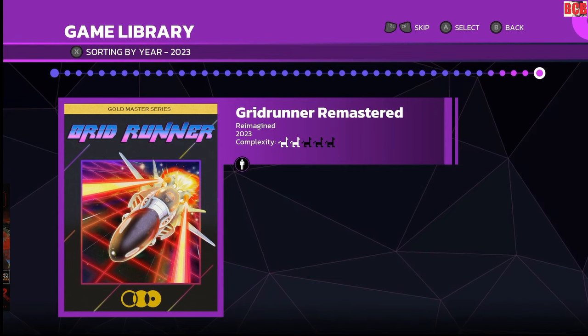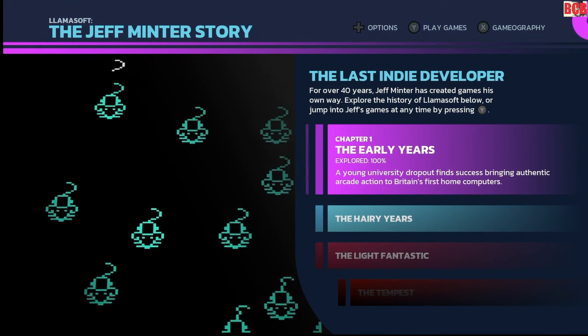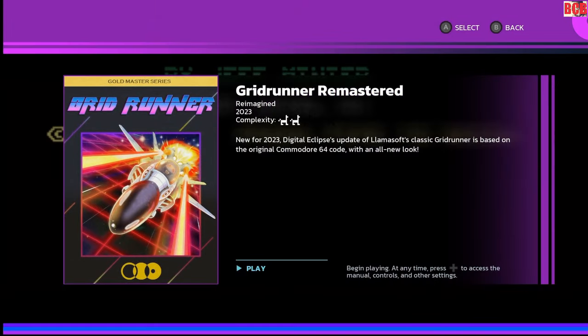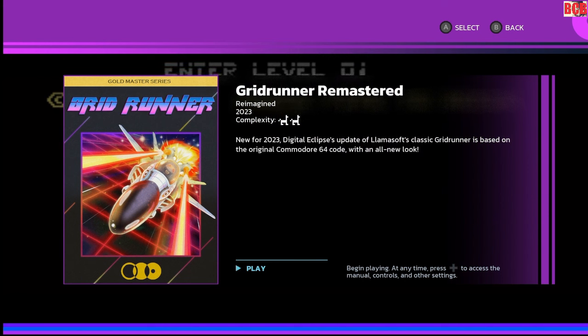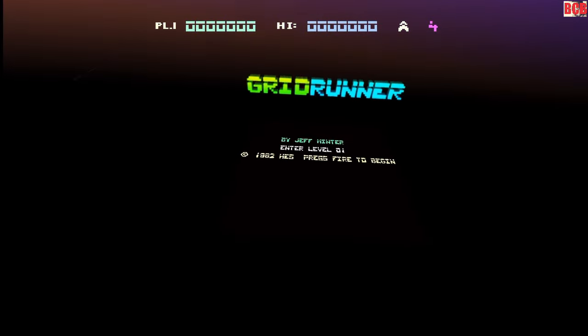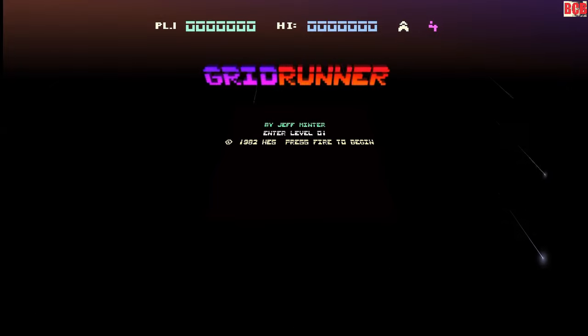Now look at this, Grid Runner Remastered is in here now, 2023. So let's go ahead and check that out again and play it. Complexity of Two Llamas. New for 2023, Digital Eclipse's update of LLamasoft's classic Grid Runner is based on the original Commodore C64 code with an all new look. I cannot wait, guys. Let's play this newer version of Grid Runner. What a fantastic game.